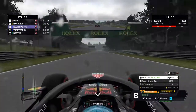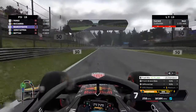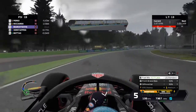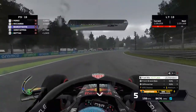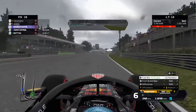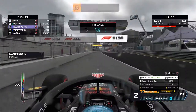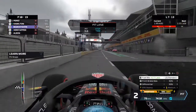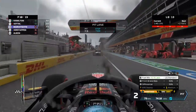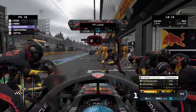Rich and pull away, okay. Going in this lap. Wow, you can see them, they're just sliding like crazy. Okay, intermediates. Max is in the pits. Max in the pits. Oh, we're double stacking.